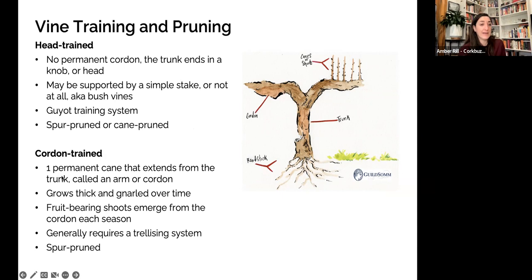What you have here is an example of a cordon trained vine where you do have your trunk and you do have one or two permanent arms that extend from the trunk, and then your canes or your shoots grow from those arms that produce your fruit. So the head trained vine would end here. Your canes or your shoots would essentially grow off it almost like hair or like an umbrella. And for your cordon trained vine, you have one or two permanent arms. These don't tend to do as well in really cold regions. You want to minimize how much woody growth you have. So these are the different reasons that we'll choose these different types of training and pruning methods.